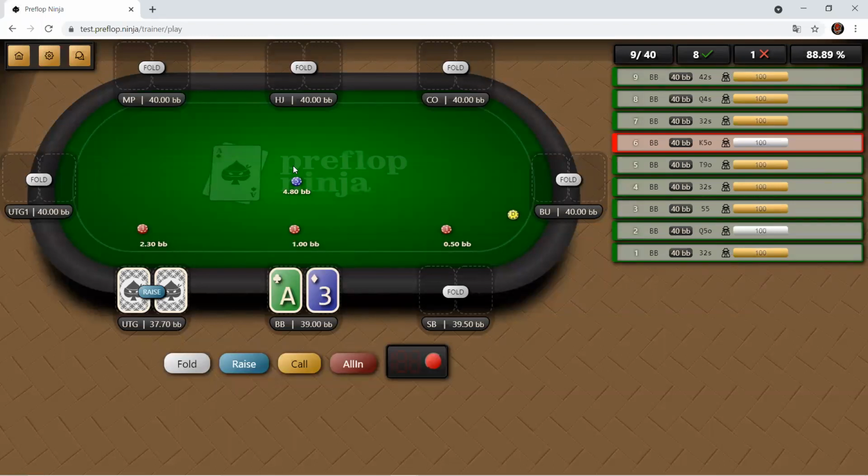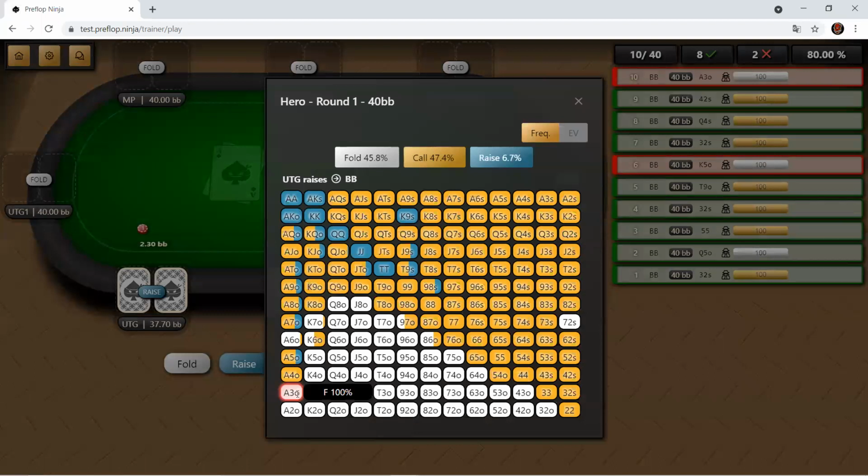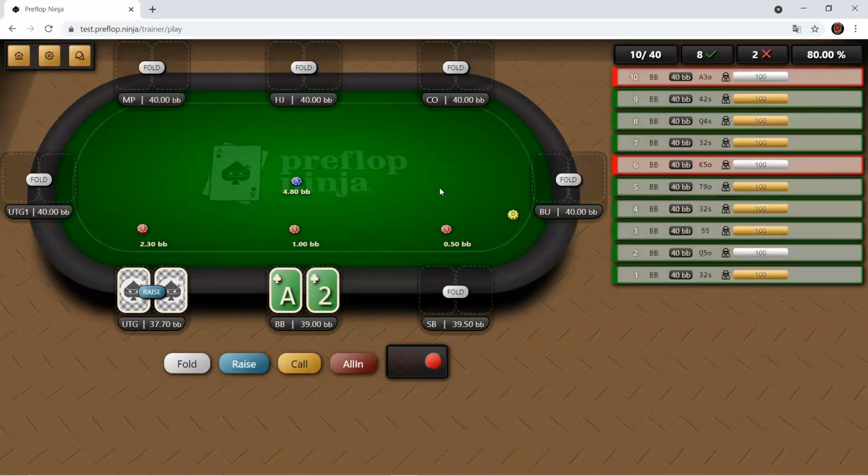Yeah, this is mostly a call, but maybe 5% raise, 10%. I think just 100% call. Let's try call. Whoa, we fold. Punting. Punting again. And A6? What? A6 is bad. King six is good. Okay. Ace deuce, ace three, ace six, it's not going to play. And then it's queen eight, jack eight, offsuit eights.